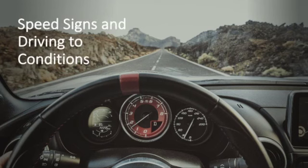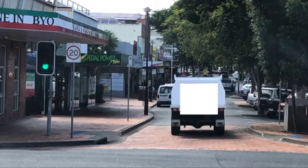Speed signs and driving to conditions. You must not drive faster than the speed limit shown in the circle.